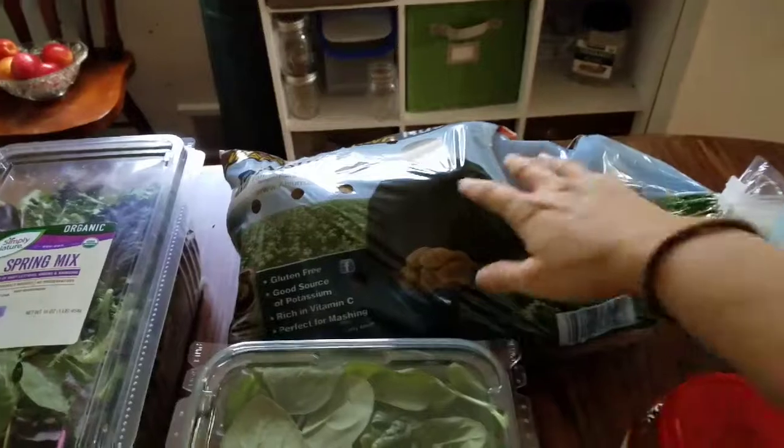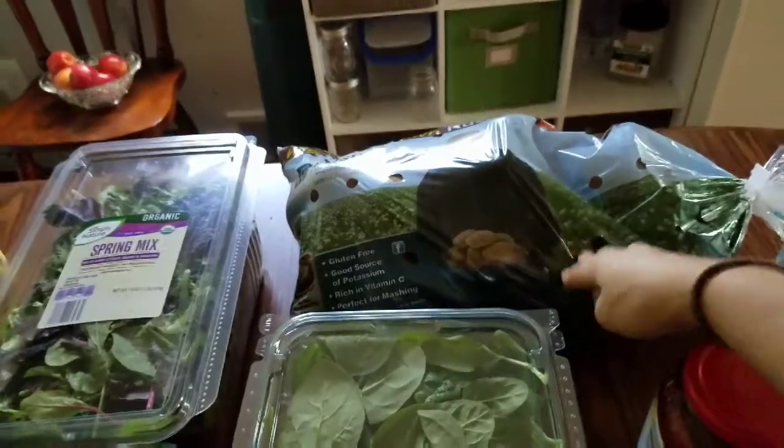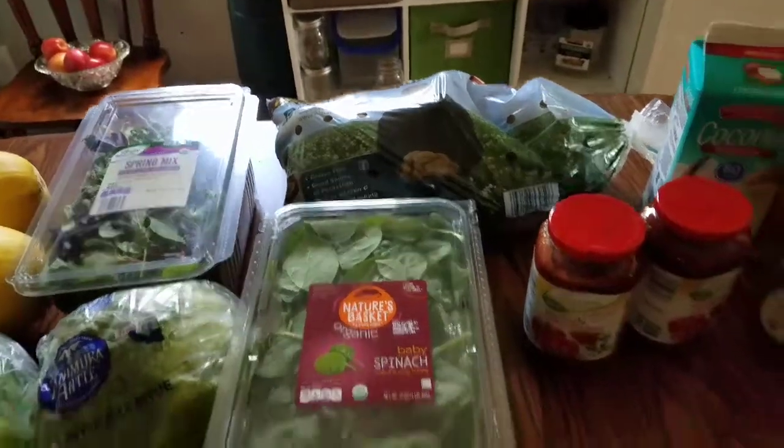We have a big thing of potatoes back here. We'll be having mashed potatoes and french fries both this week, and so we will have those.